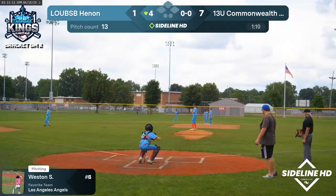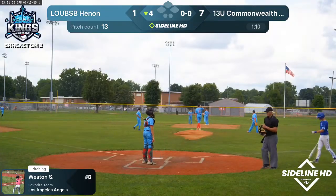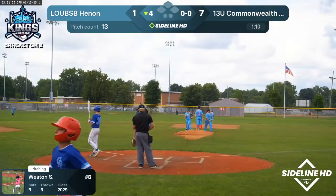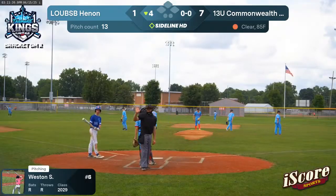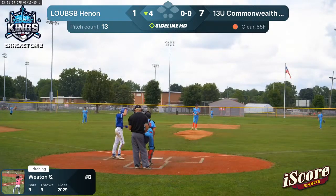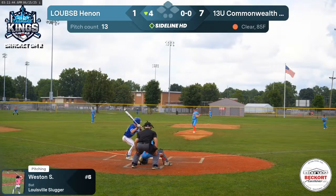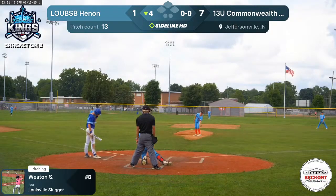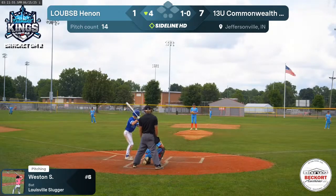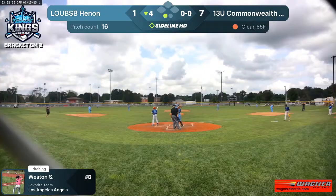We're in the bottom of the fourth, 7-1 score. Tyler Davies, top of the lineup, back up. Colby Gray, and then Griffin Hacker for Commonwealth. Outside low. Outside, pick that one up and throw it to first to Dawson Simpson.